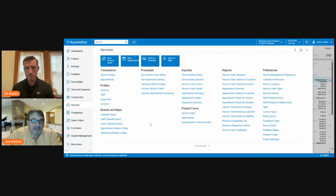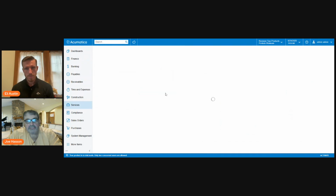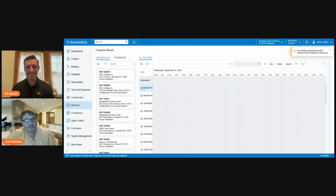So what happens there is customers can place service work orders, requests via a portal, via an email, etc. But at the end of the day, if I go look at this calendar board, and this data is old, my friends, but I'll give you a little look at something here. Okay, so this is a calendar board.